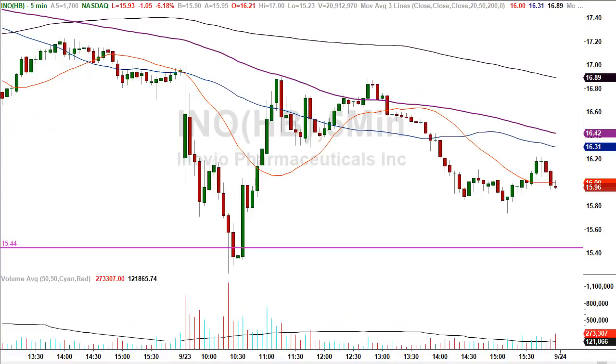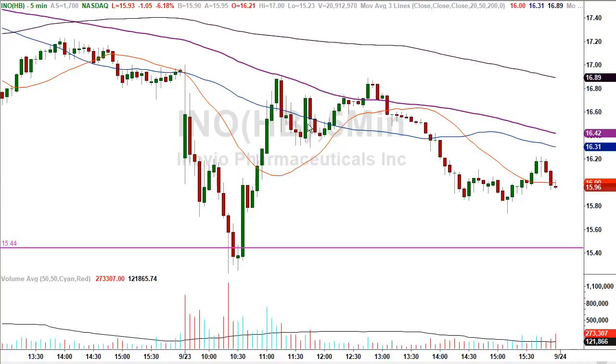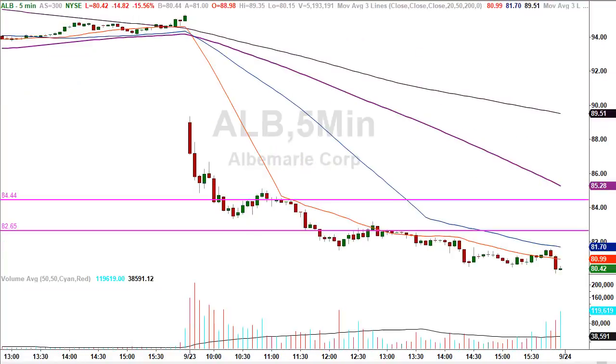INO. Now this one was more of what we're looking for. 15.44 put on the board bright and early. You could see what happened. Market came into it, took a little bit of time to get going, but look at the high later on, 16.90. That's a big deal on a $15.50 pickup.